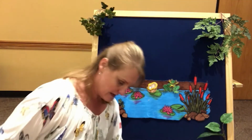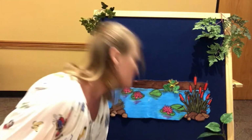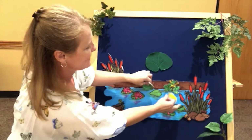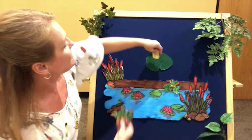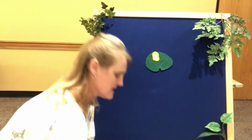So then they placed her on a large lily pad. Oh, and then she fell. And then they placed her on a large lily pad again. And then they all swam away.